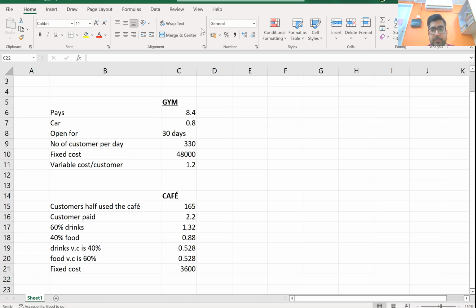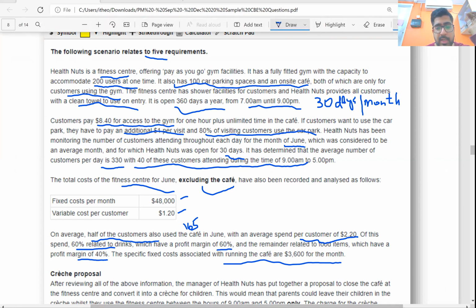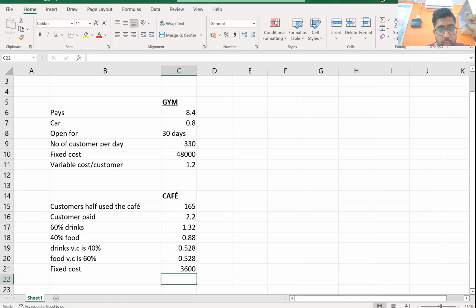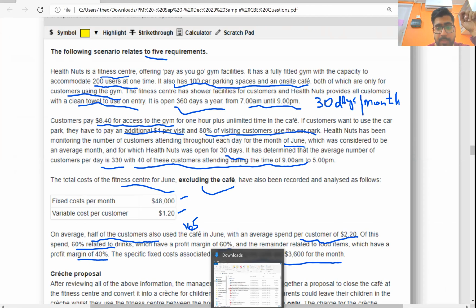Okay, so in my opinion, we have gathered all the information, and I'm just going to repeat it again. Health Nuts is a fitness center offering pay-as-you-go gym facilities, fully fitted gym, capacity to accommodate 200 users, 100 car parking spaces, on-site cafe, fitness center, shower facilities. Customers pay 8.4 for gym. So I wrote that customer pays 8.4 for the gym. $1 for car park. 80% use the car park. So 0.8 they pay for car park on average.